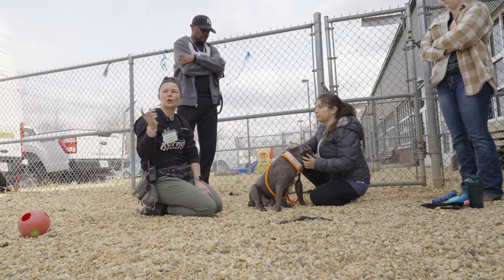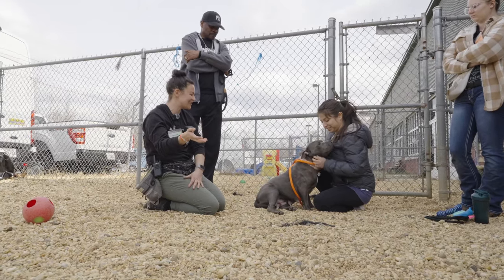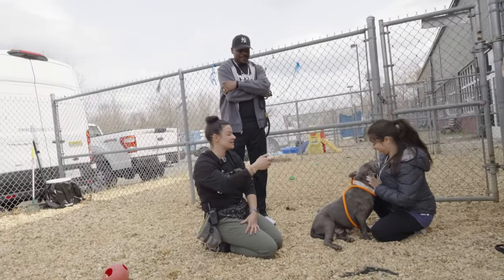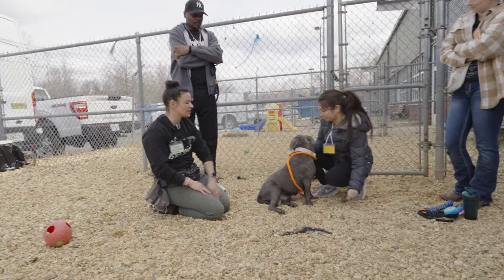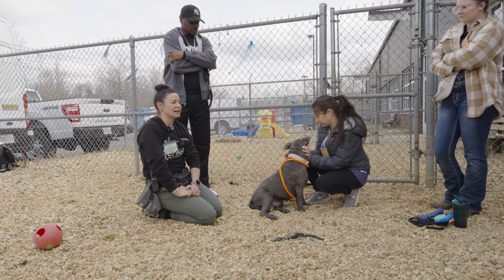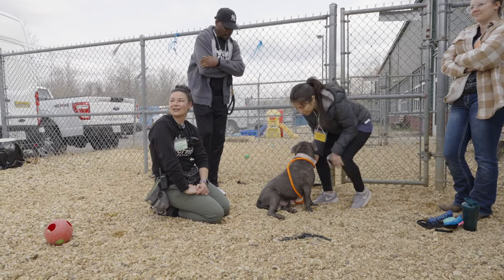Does someone else want to try and use the chest touch, the consent test? Would someone else be willing to use the consent test to take her harness off so we can take her back to the kennel? Normally she would have the harness on for the entire walk, but we are limited on time, so I want to make sure that we have enough time to take out another dog. Anyone? Anyone want to? Yeah, go ahead.